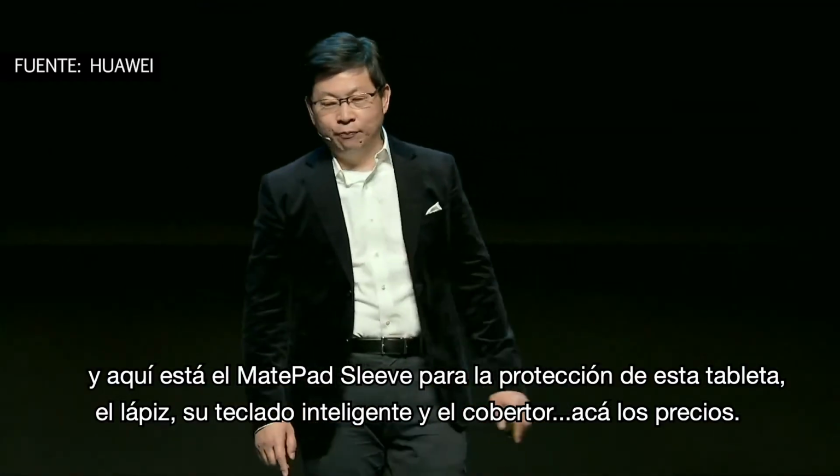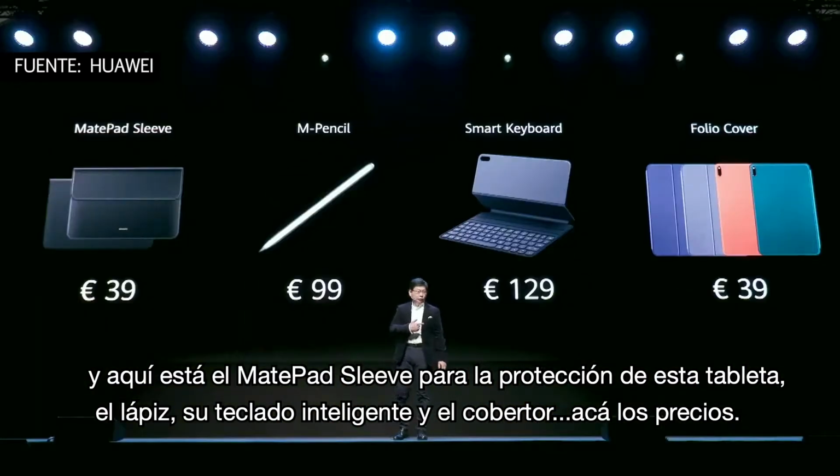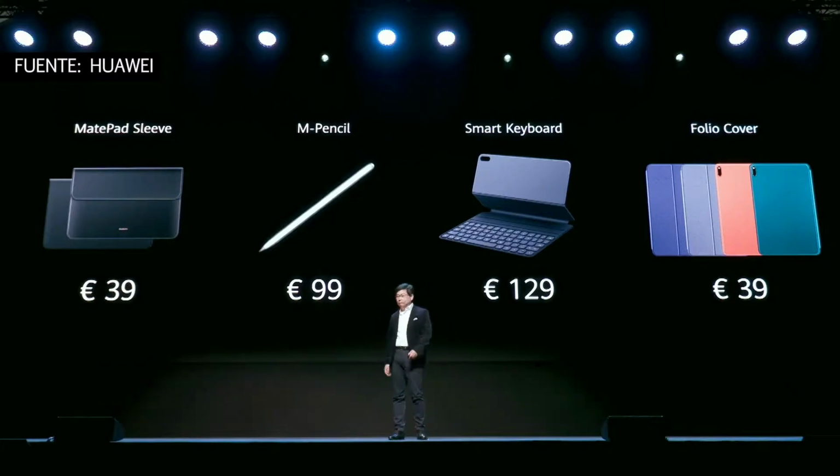And here is a MatePad sleeve we bring for the protection of this pad, and M-Pencil, and a smart keyboard, and a 40 cover. Here is the price for that.